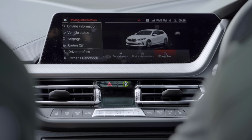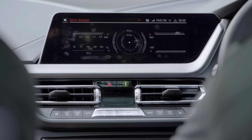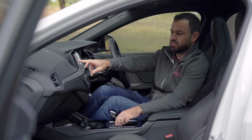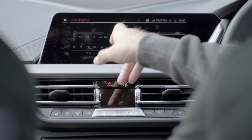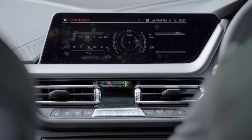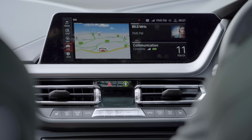If we go to driving information, here we go. Sport displays. Look at that. You can see pressure boost over there. What's it called? Turbo boost. Turbo pressure? Something like that. Oil temperature, you got a G-force meter, how many newtons you're pushing out and how many kilowatts you're developing. That's all very exciting. I'm sure you care a lot about that.